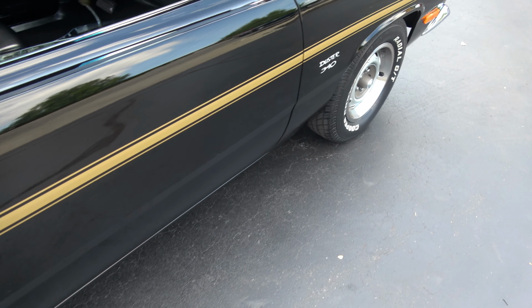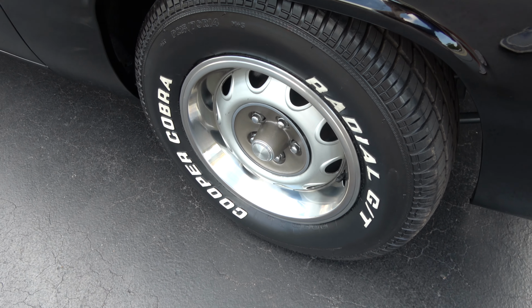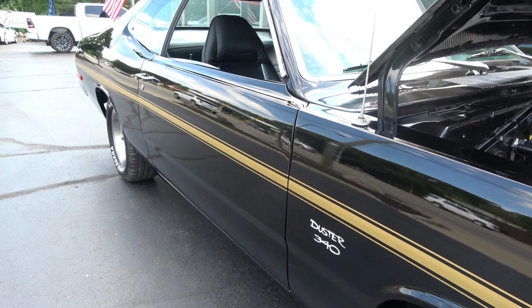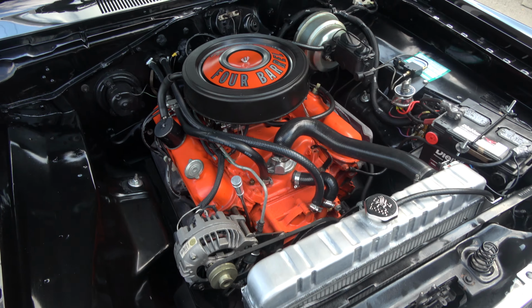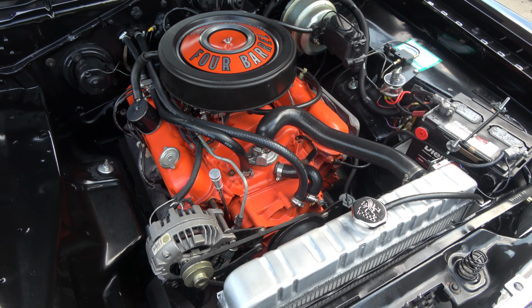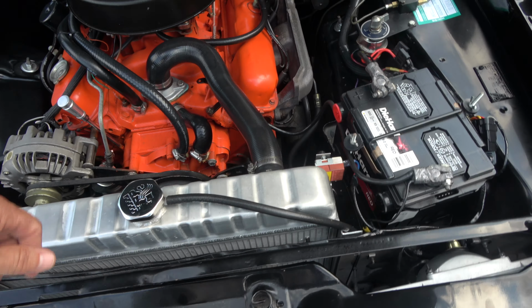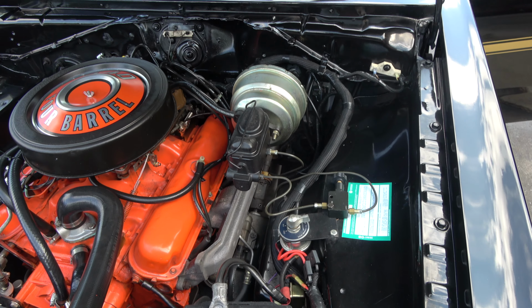I like the gold side stripe. Power front disc brakes. That car's got a killer look. Again, 1970 340, not an original 340 car. They've upgraded it. Edelbrock 4-barrel, stock intake and exhaust manifolds. It's been upgraded to a Griffin aluminum radiator with dual electric fans. Power steering, power brakes.